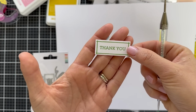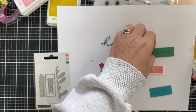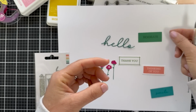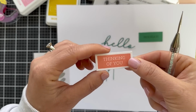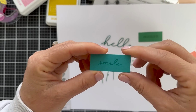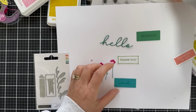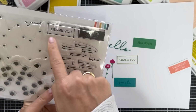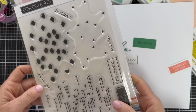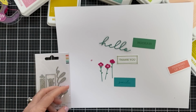You've got thank you here. I stamped that in parsley. And you've got hooray. I stamped that in clover onto clover cardstock. You've got the thinking of you, stamped that in sorbet. And then last, you have the scripty smile. Just a perfect little sentiment. You wouldn't think all these little sentiments would look so good on solid color cardstock, but they do.